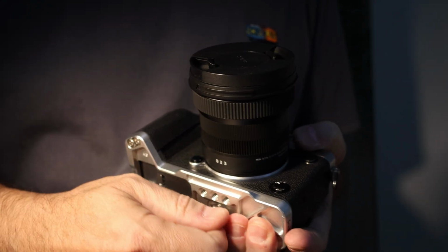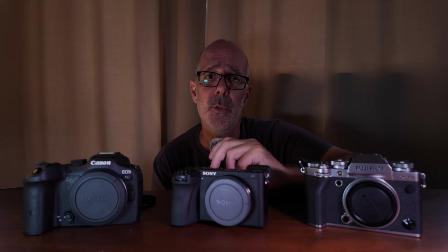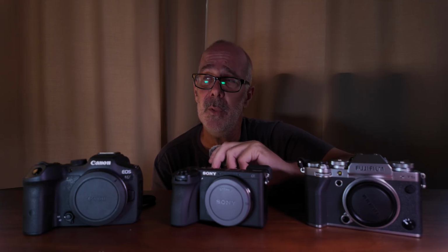Last word about the bodies. They are all weather sealed in some level, so they are able to resist a light rain and some dust.